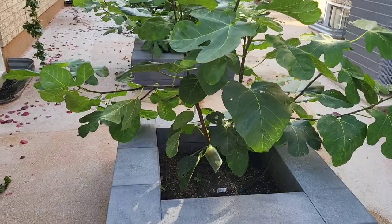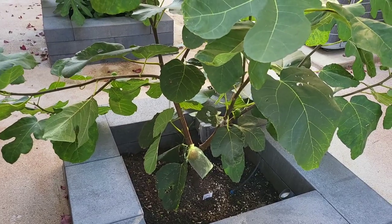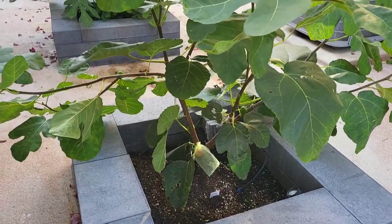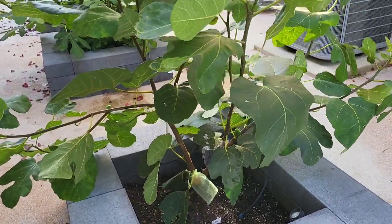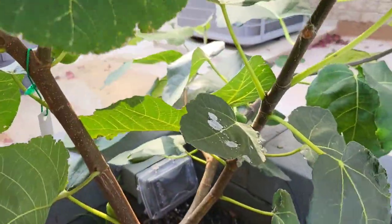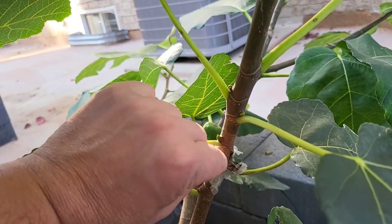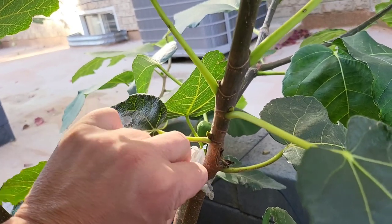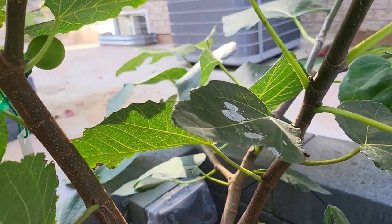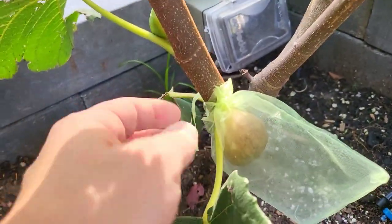Put on a few figs initially, and I think what happened is when I put it in the ground, it maybe got a little bit of shock. So it kept growing, but kind of stopped putting out figs. And then some animal came and broke this branch right here. And then I used some parafilm, but it just eventually didn't take. But that's okay. We're here for this guy.